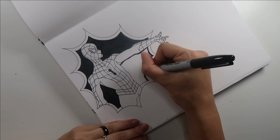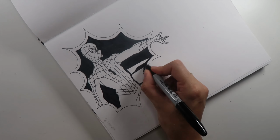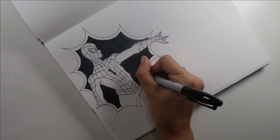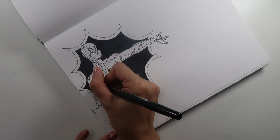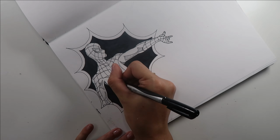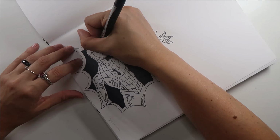I'm glad I kept the pose pretty basic because I definitely toyed with some more dynamic ones before I decided to keep with the keep it simple principle, because this alone was complicated enough for my first ever Spider-Man drawing.